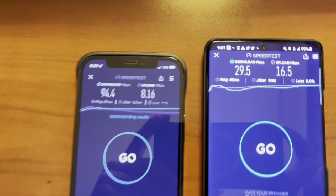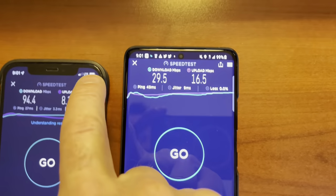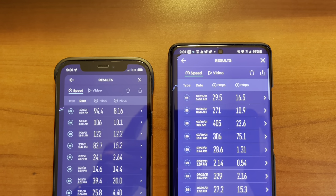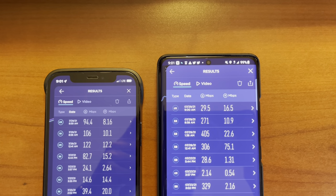All right, on LTE, Verizon coming in at 94.4 down, 8.16 up. T-Mobile, 29.5 down, 16.5 up. And looking at the results, 5G versus LTE, there is a clear difference in both carriers.